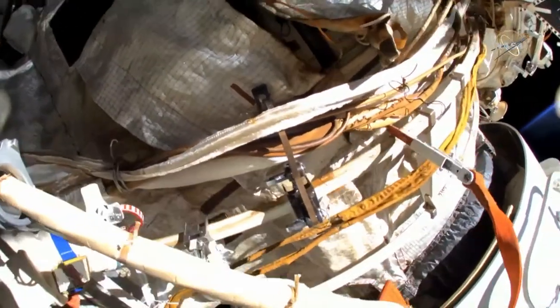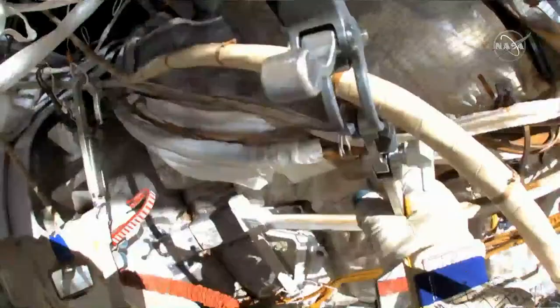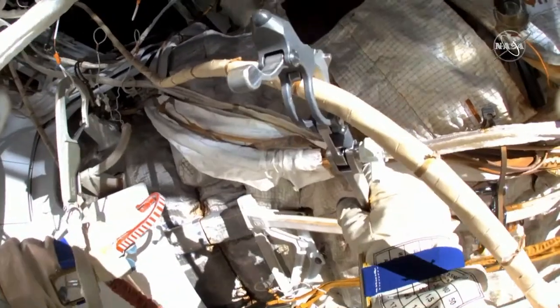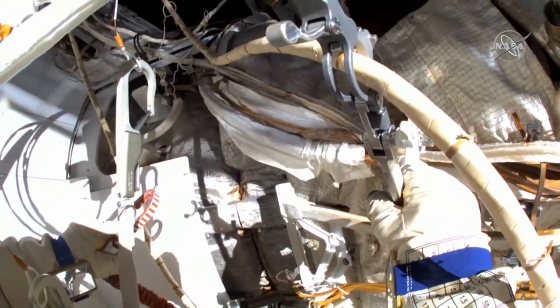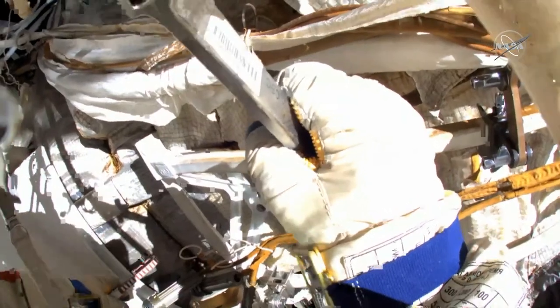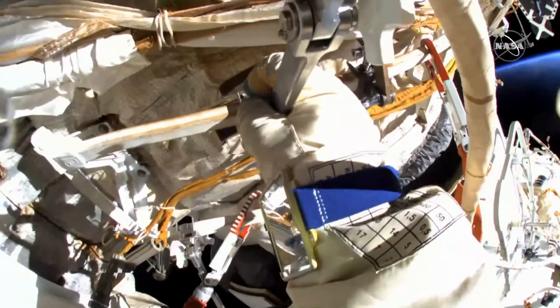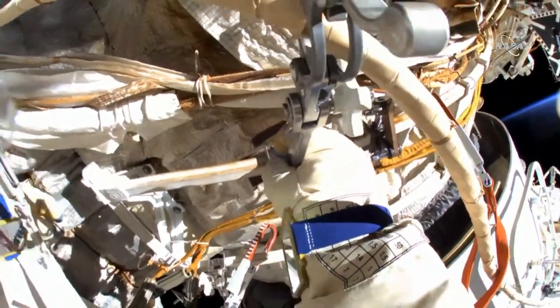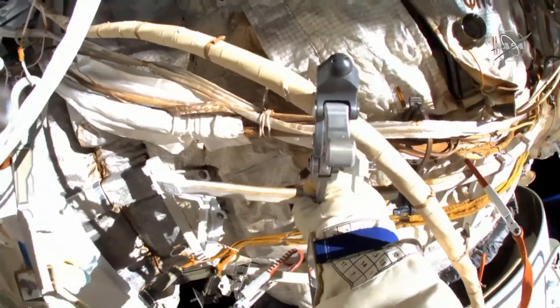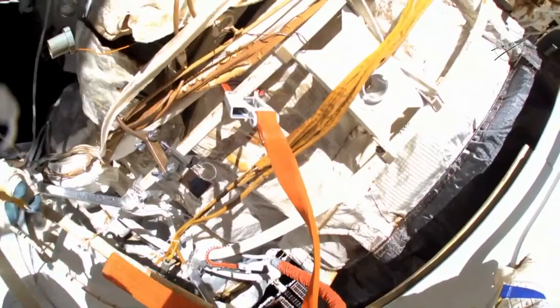Oleg, did you move the cable? Yes, I have. We copy. So far, we are moving in the correct direction. Yes, this is a complicated point here for us because you will need to make sure that the cables are not twisting. Be very aware of that. Okay, we will try to avoid that. Yes, let's try.